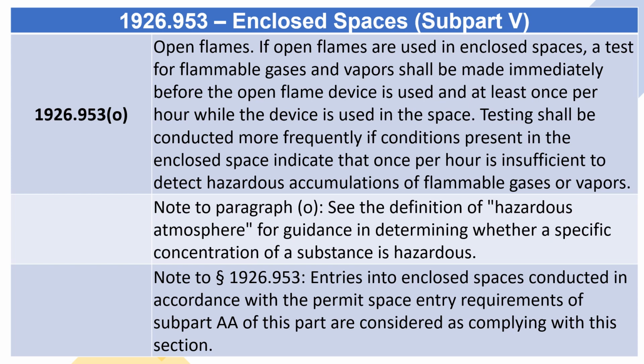1926.953, O. Open flames. If open flames are used in enclosed spaces, a test for flammable gases and vapors shall be made immediately before the open flame device is used and at least once per hour while the device is used in the space. Testing shall be conducted more frequently if conditions present in the enclosed space indicate that once per hour is insufficient to detect hazardous accumulations of flammable gases or vapors. Note to paragraph O. See the definition of hazardous atmosphere for guidance in determining whether a specific concentration of a substance is hazardous.